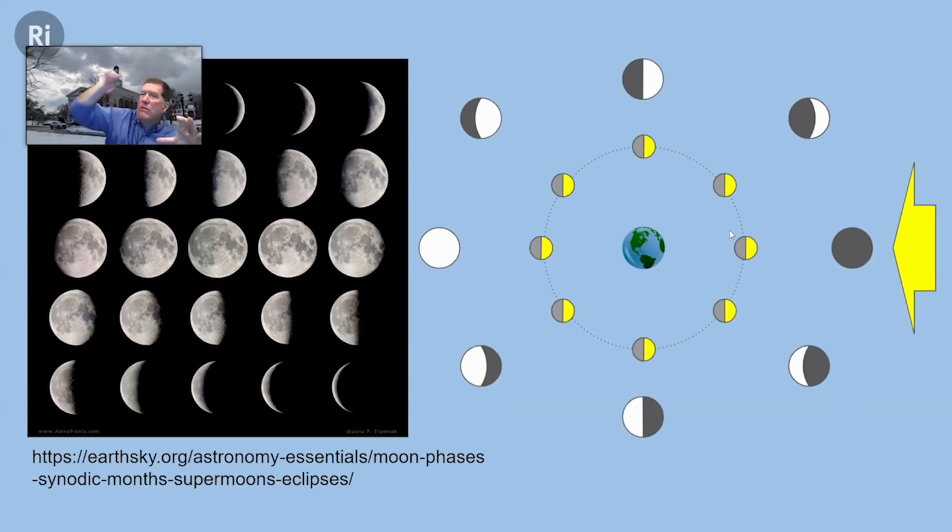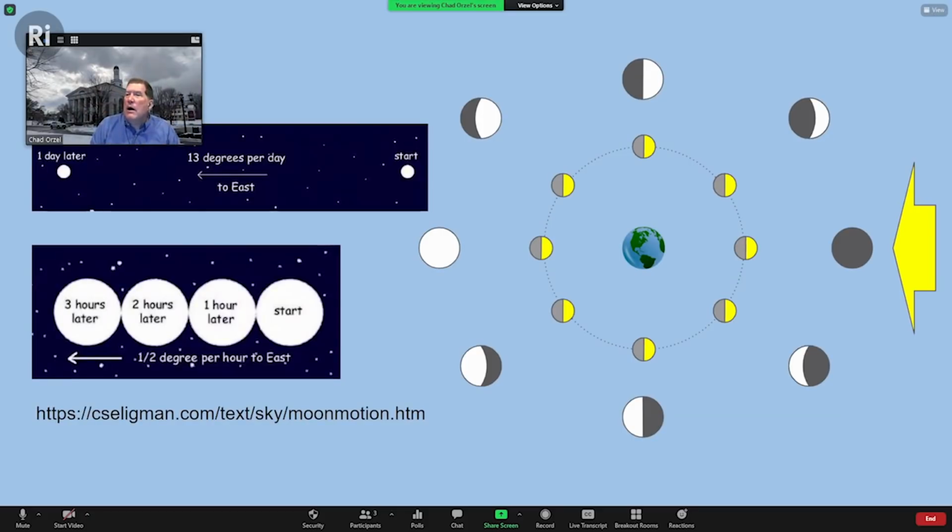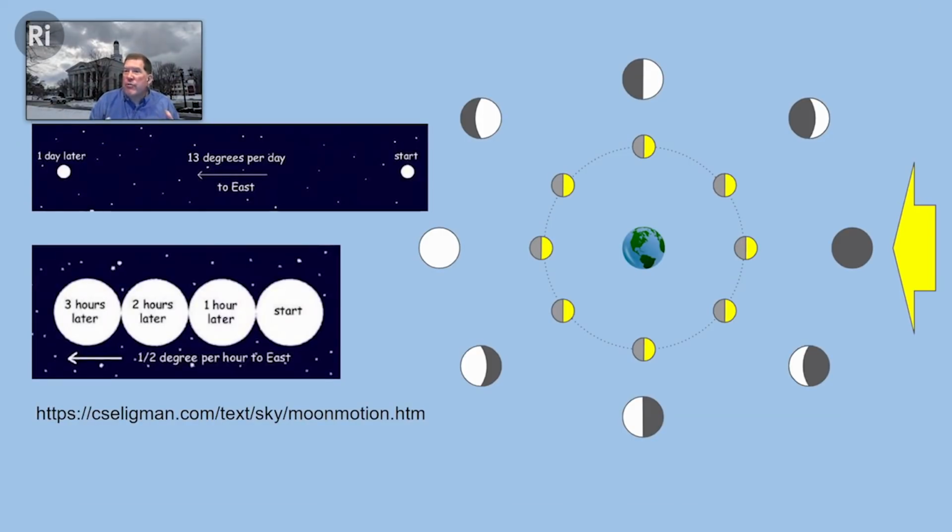And as it goes around the Earth, we see different amounts of it lit by the sun. All right, and that leads to this progression of phases that we see. But that also means that the moon is moving quite rapidly relative to the background of stars. So if you look at the moon through the course of the night, and you're an astronomer, you can compare: okay, at sunset it's right next to this star, and then you look sometime later, it'll be farther away from that star that it was initially next to, and next to some different star, right?